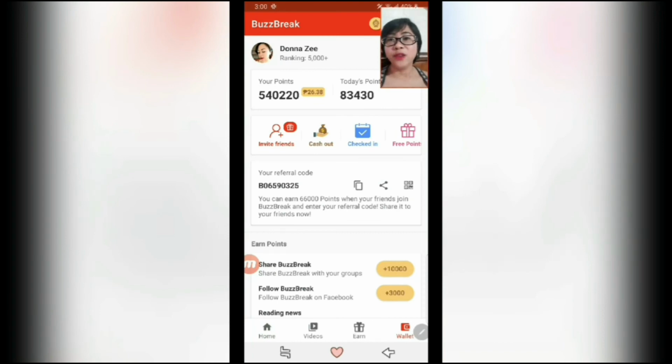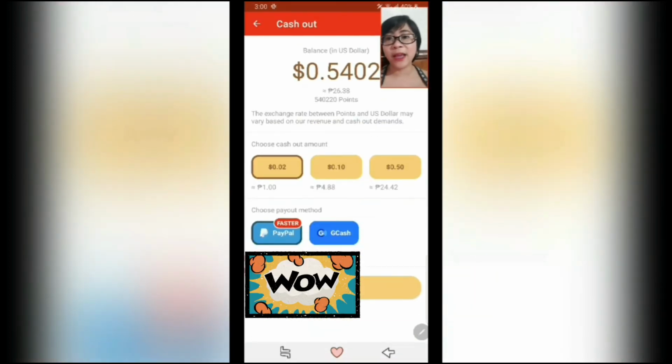Alright guys, so I'm in the Philippines, so my currency, as you can see, is in pesos. So that points is 26 pesos and 38 cents. Now cashing out, let's go to cash out. The minimum cash out is 2 cents, 10 cents, or the maximum is 50 cents.